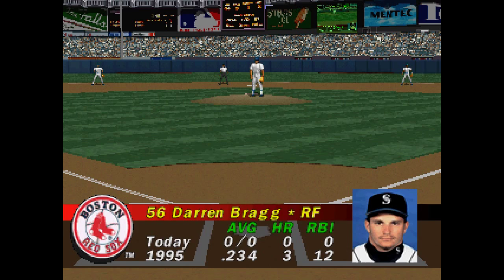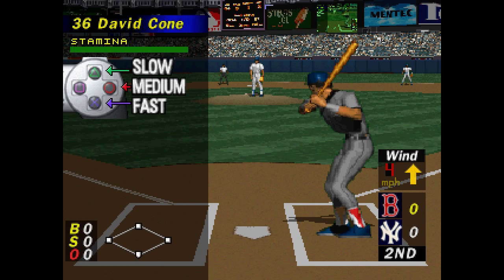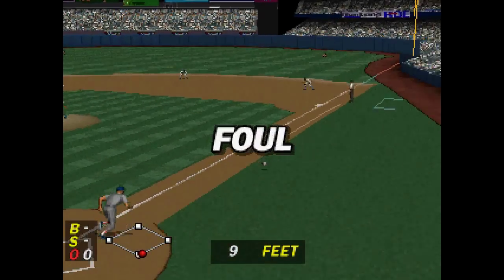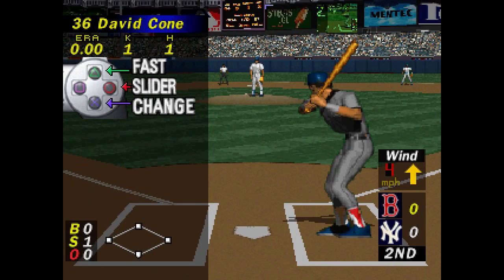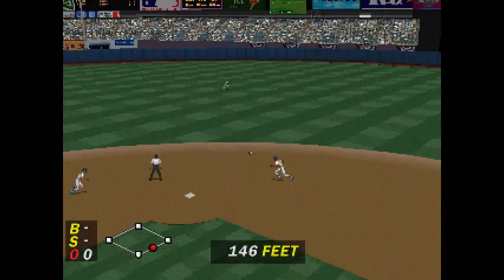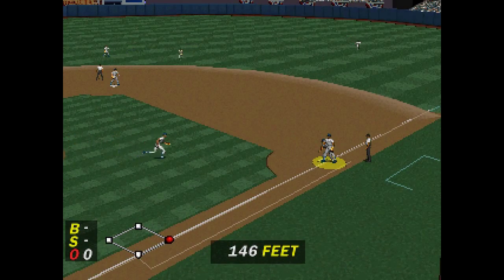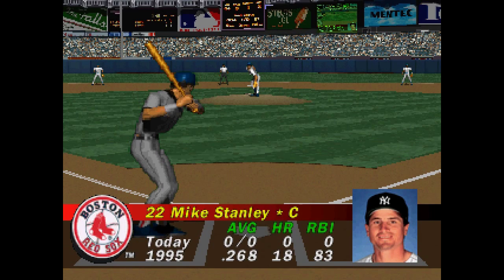Up first is Darren Bragg. A foul ball. He pops that one. Throw to first. Safe. Safe at first. That's in there for a base hit. Runner on first base. Next up, Mike Stanley.